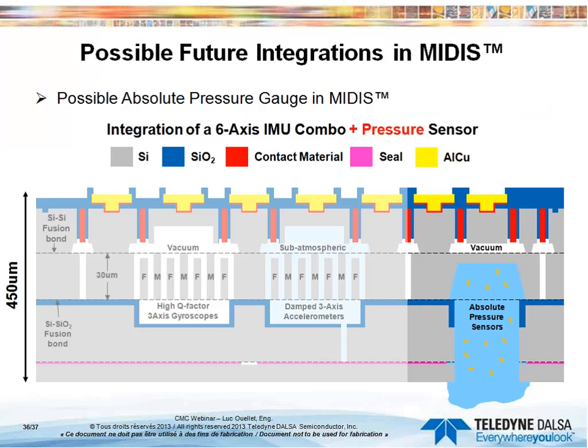So, another future of MIDIS, and it's about my last foil, is we will want to integrate absolute pressure sensors, gyroscope, accelerometers, and pressure sensing on this membrane. So this will happen in the future.